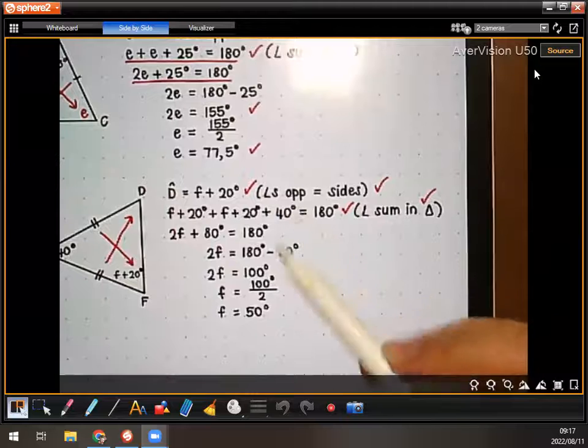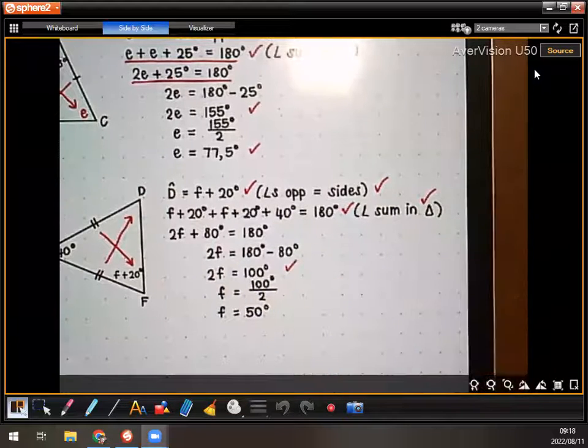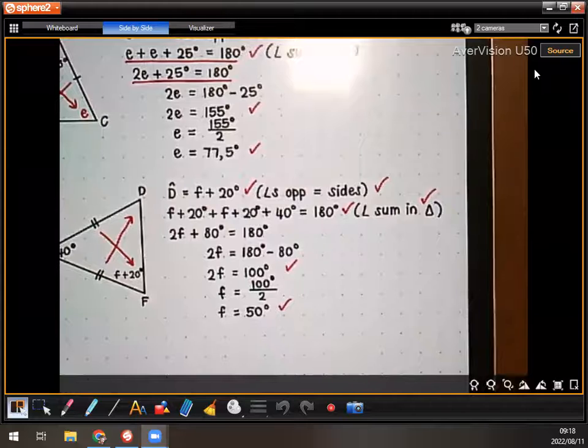You will get a mark for getting to this line: 2x is equal to 100 degrees. And then a mark for x equals 50.